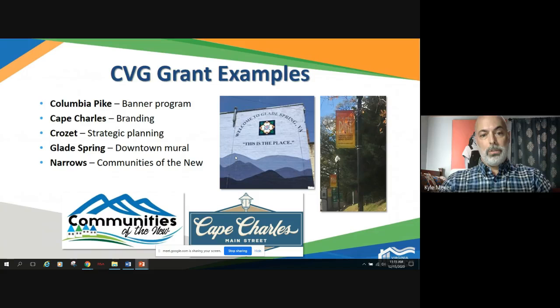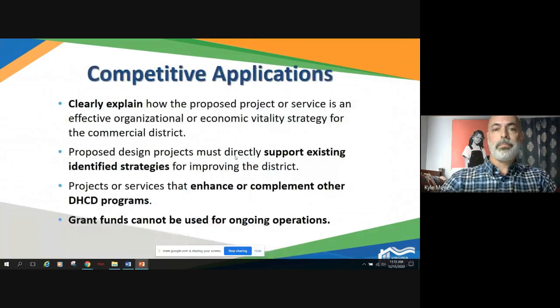And then Narrows, the town of Narrows, worked with their regional planning district commission to create the Communities of the New. And this is a lot like Hometowns on the Clinch. So it is a tourism program to help establish that baseline of expectations so that your community could work its assets to the best of its ability and participate in a regional marketing program for the communities along the New River. That's for the Communities of the New.